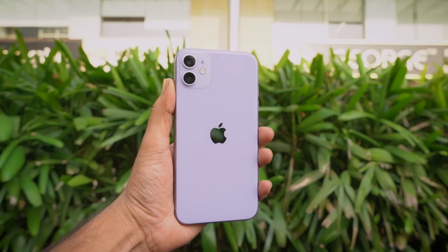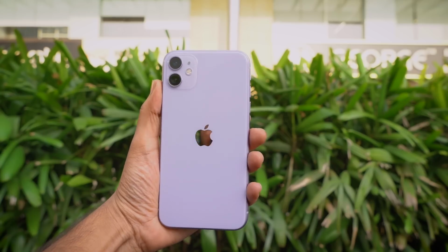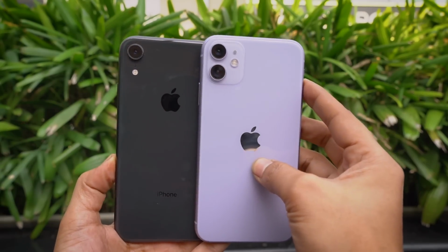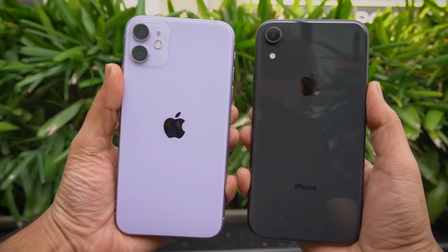After a year of annoying pronunciations from iPhone XR to, well, iPhone XR, we have a clearer nomenclature this time, at least for this one. This is the iPhone 11, the new entry-level iPhone, and like all iPhones, this one is pretty damn well built. If you put the iPhone XR and 11 side by side, it's only the cameras and the Apple branding that will help you tell them apart. The rest of the phone is indistinguishable even in the hand.